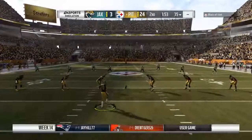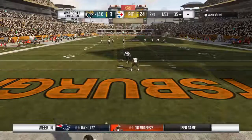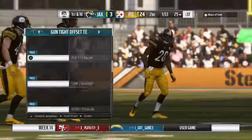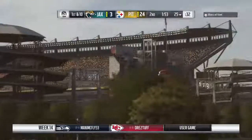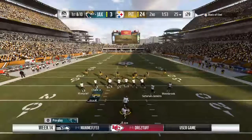Set now to kick this one away, and off it goes. And this will not be returnable. It's out of the back of the end zone for a touchback. The Jags offense now gets set and heads back onto the field. And last time, 1-play interception. So this offense, they should be fresh. That's a good way of putting it.